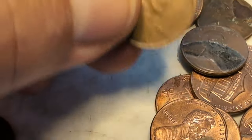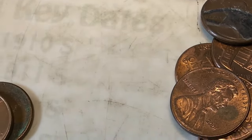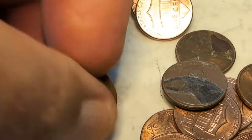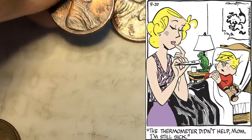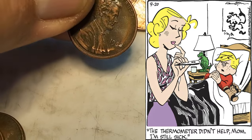Another Wheatie, cool beans. 1946, this one. That's two of those. Fabulous. Put up there.